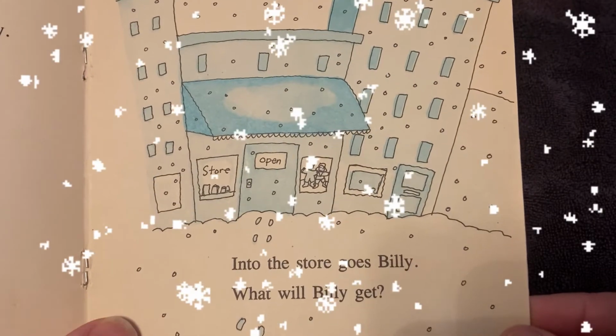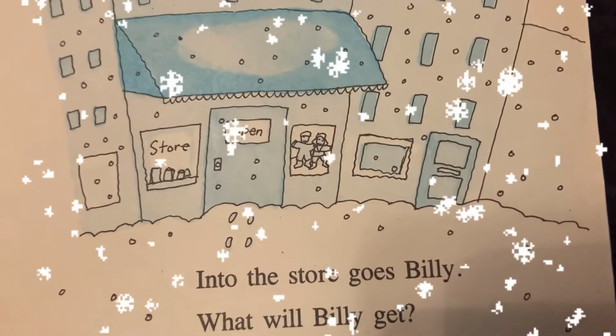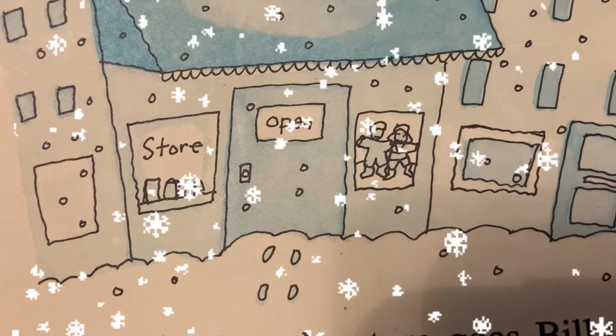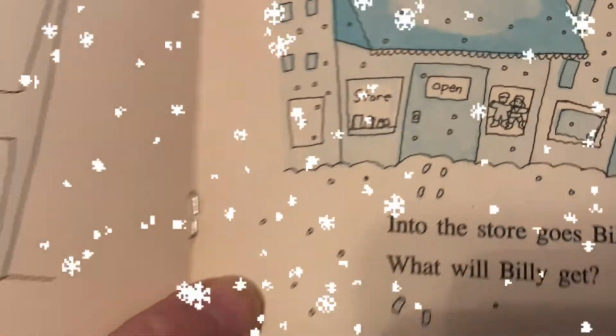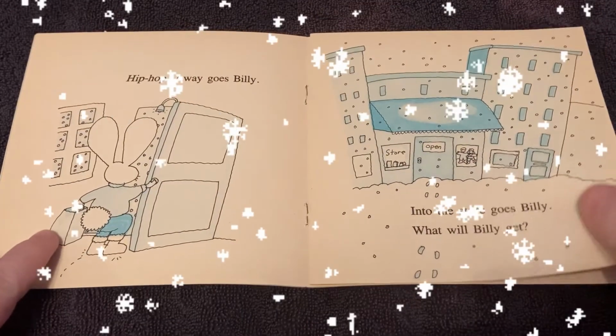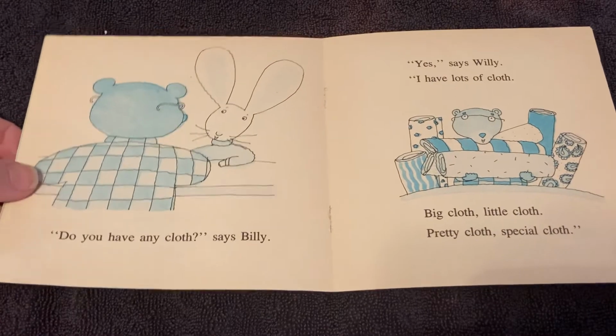Into the store goes Billy. What will he get? Look, I wonder what kind of store this is that Billy's going into. He's gone inside a different store. Let's see what Billy gets in the next store. Now, he bought buttons at his first store. See what Billy buys at this store.